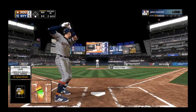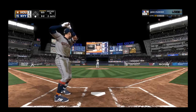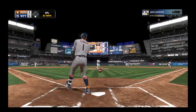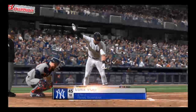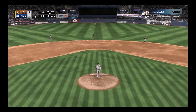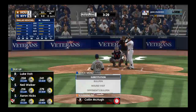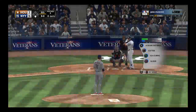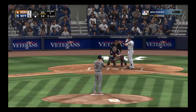Two runs, 3 hits. No errors in the ballgame for the Astros to this point. Got him swinging on the splitter that time, and with that, standing in, Luke Voigt. No hits to this point, and he'll step off. Colin McHugh enters to do the pitching in the bottom of the 6th.